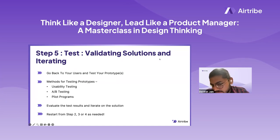Then you evaluate those test results, and then you iterate on the solution, and you restart either from step 2, 3, or 4 as needed. Now, it's very, very important that you know that design thinking as a process is not a linear process, rather it's a circular process, meaning that the moment you come out of your test phase, you more often than not would go back to step 2, step 3, or step 4, wherein you would want to define again, ideate again, or build a prototype again and do that whole cycle again from wherever you stop, right?